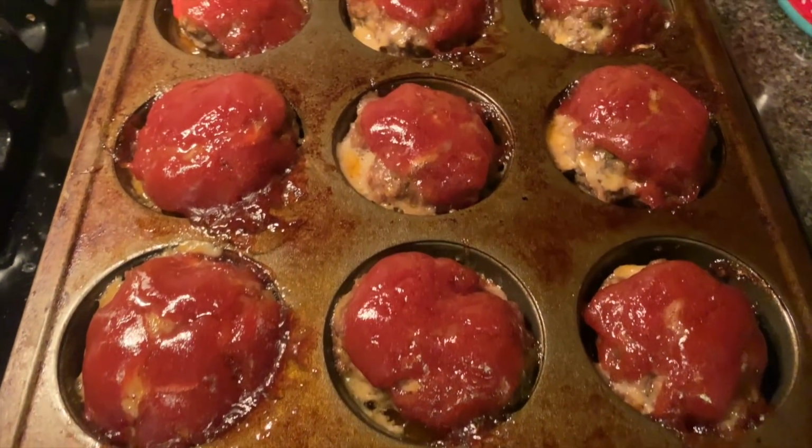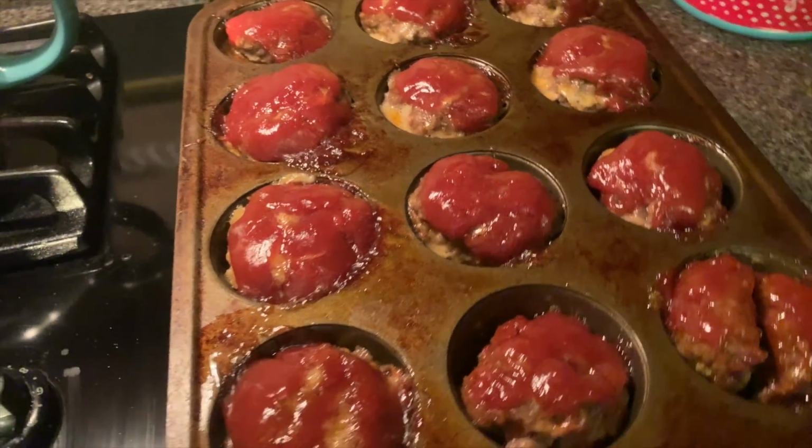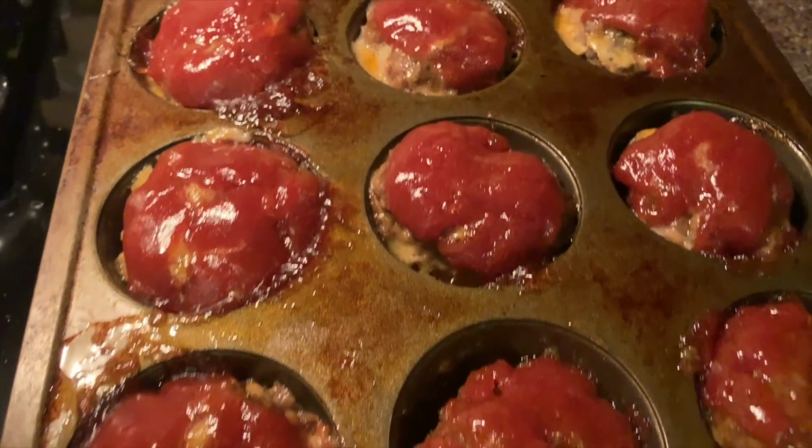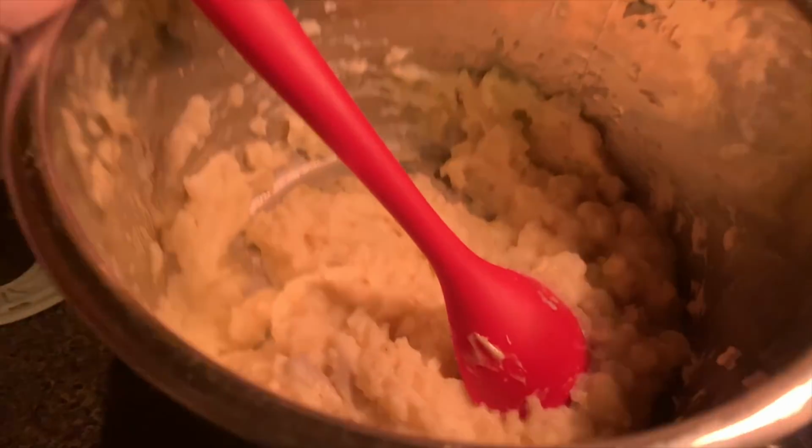And then I made mashed potatoes with my Instant Pot. I threw the potatoes in there for 12 minutes on high and then released the pressure, added milk, sour cream, butter, salt, and pepper. And I used a can of green beans and I heated everything up together and it was wonderful.